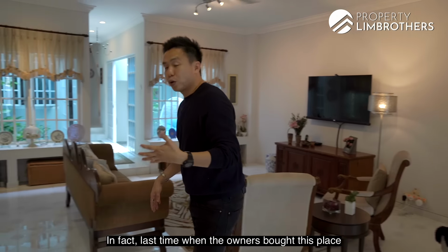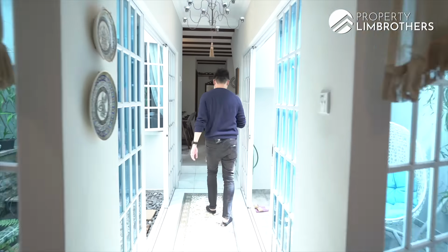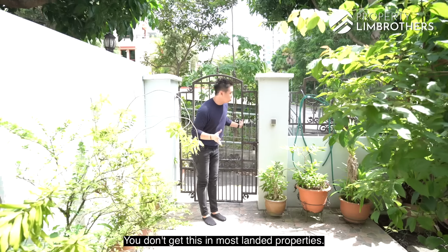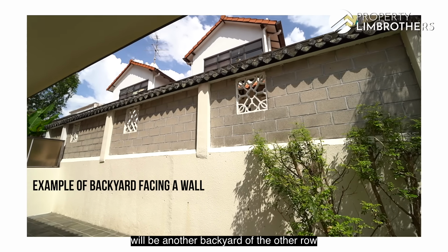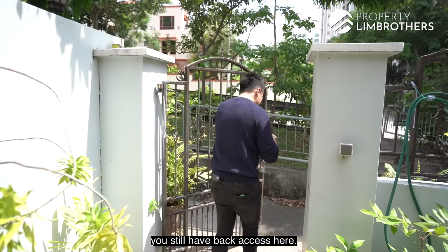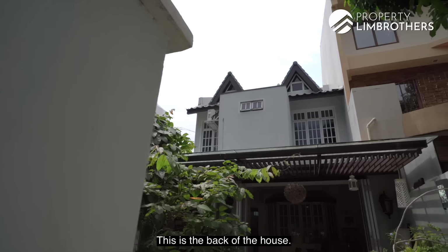In fact, when the owners bought this place, when they were doing their recon in 1997, they thought of building an outhouse at the back. Let's bring it to the back first. At the back, there is a very unique back entrance. You don't get this in most landed properties. Most inter-terraces have a backyard with a straight wall, because right opposite will be the backyard of the other row of landed properties. So this is really unique because not only is it single loading, you still have back access here. And this is the pedestrian walkway. Head downwards, 10 minutes, you hit the MRT station. So, a beautiful back entrance. This is the back of the house.